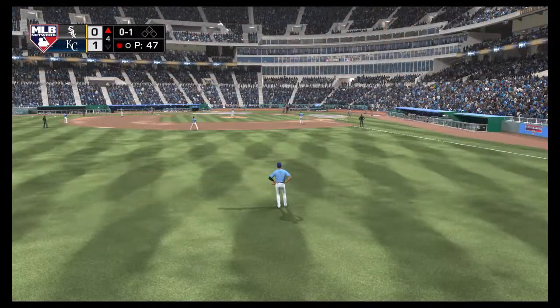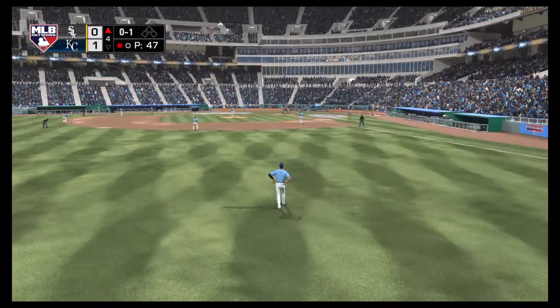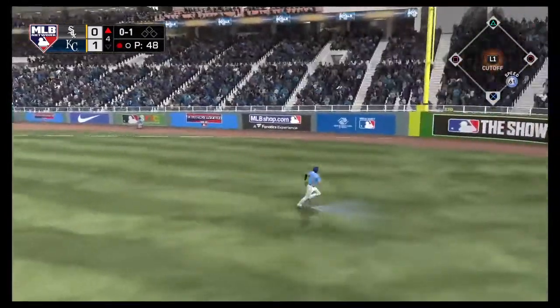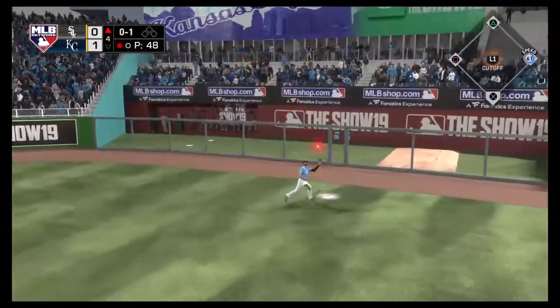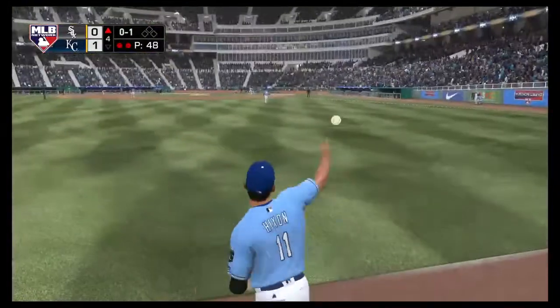Now at the plate, Mitch Haniger. For his career in this matchup, he's only 2 for 10. Mitch Haniger. Fly ball out to straightaway left. Hicks on the move, and he tracks it down. A nice running play to record the second out.